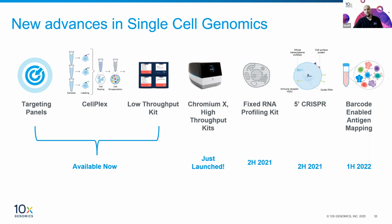And then you can use your informatics to computationally demultiplex the different samples based on the different tags. And again, it saves you money if we're having to run multiple 10x lanes. You can kind of put everything into one.